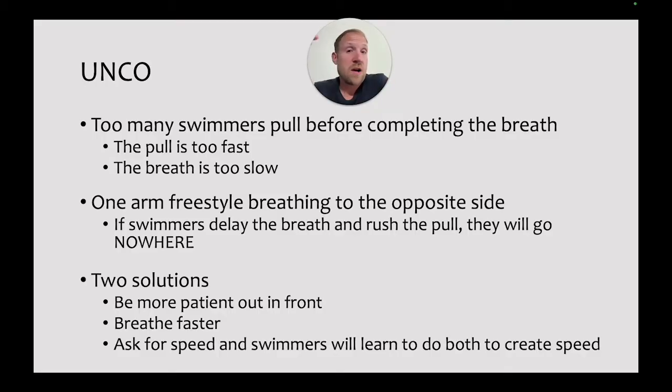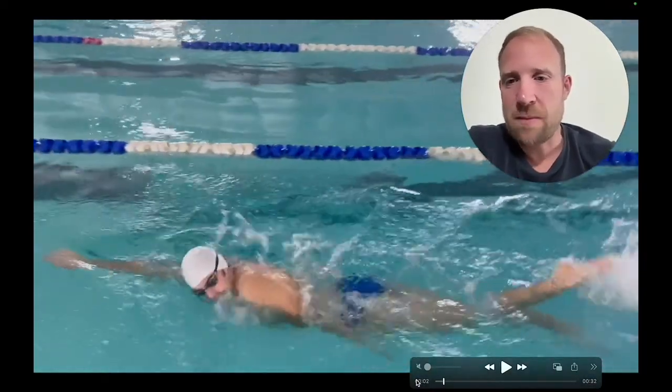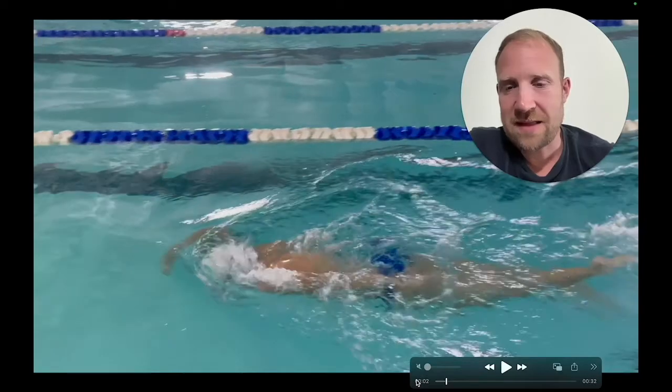If swimmers are rushing the pull on the non-breathing side, or if they're really slow with the breath, it can help them figure out how to be faster with the breath, more patient with the pull, and sync up the timing so when they breathe, their pull is not compromised. So if we watch here, he's going to have to breathe fast, and he's going to have to be patient with that arm. You see there, he got the head back down before he really got into the pull.